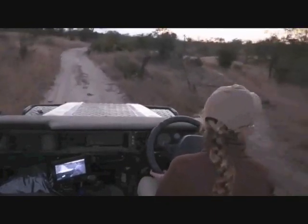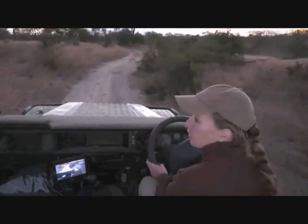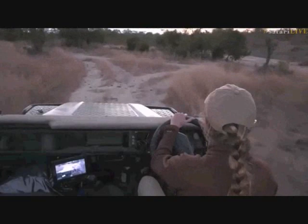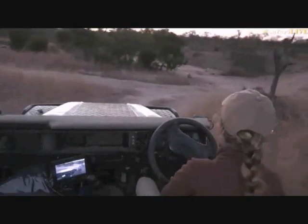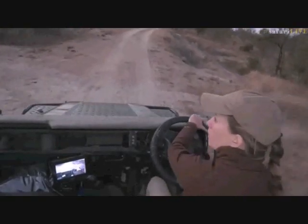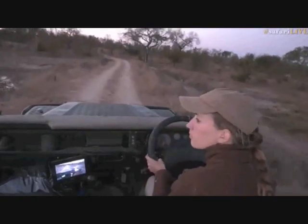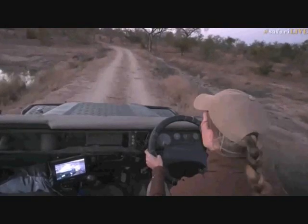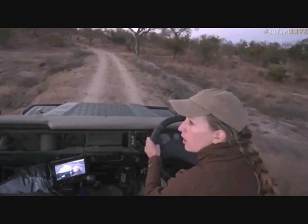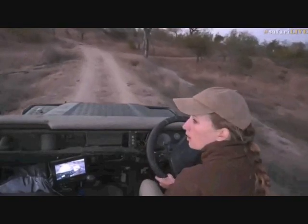Alright guys. I thought there was a leopard track, but I think it's just my mind playing games on me now. Now, let's go back down here. Nope. Seems like there isn't much happening at Treehouse Dam. No elephants. No hippo.